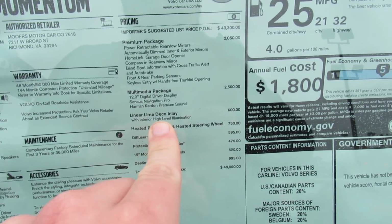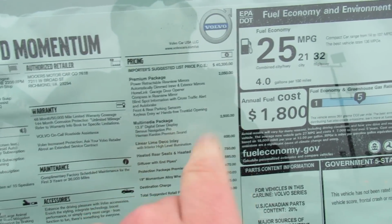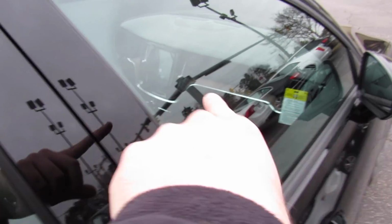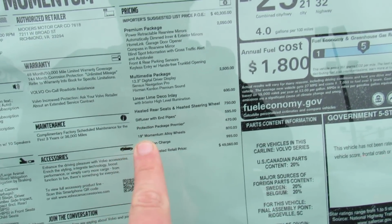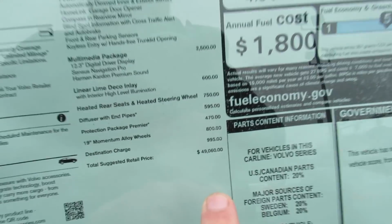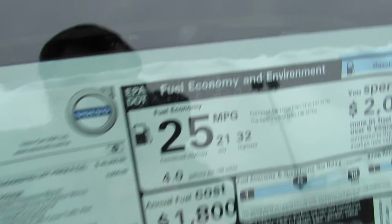This one also does have the multimedia package, which gives you the full gauge cluster inside, as well as your Sensus Navigation Pro and the Harman Kardon sound system, the linear lime deco inlays inside, as well as heated rear seats, heated steering wheel, the diffuser inserts with the quad exhaust, protection package, and the 19-inch Momentum alloy wheels for a total price of just over $49,000 brand new. It's your fuel economy up there.